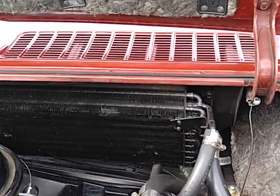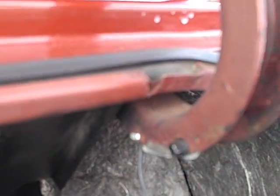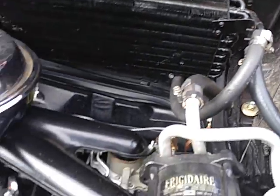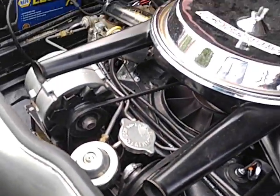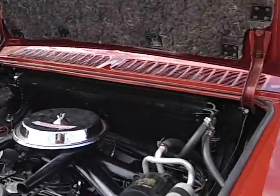That's not factory, is it? I don't know. I don't recognize it. It's got a top hat bolt holding it on. I don't know. It's interesting. See, I told you I don't know everything. I know most things. There's a few things that I'm rusty on.